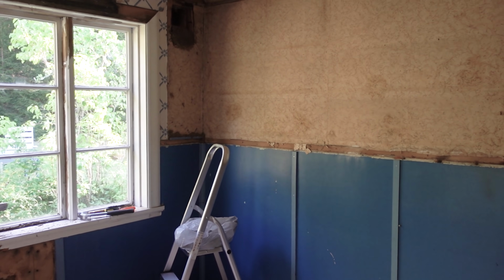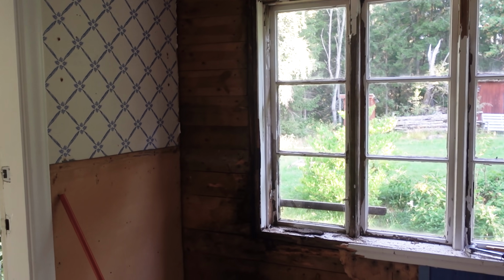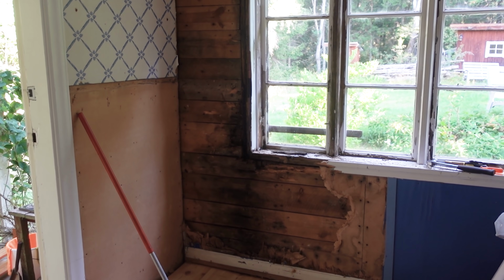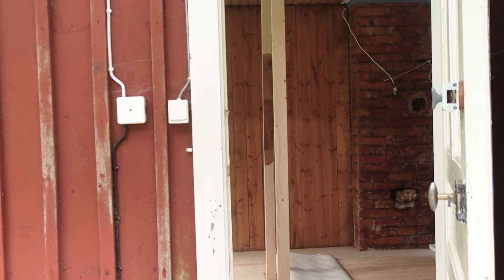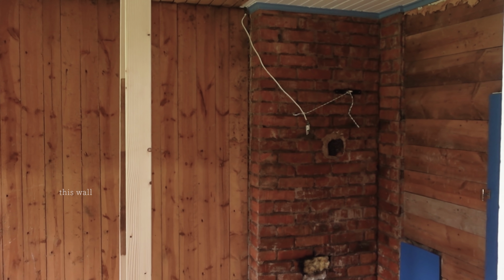The demolishing job started with the back room, which was part of an extension done in the 50s. My plan was to first of all take out an internal wall so I can turn that into one larger kitchen.